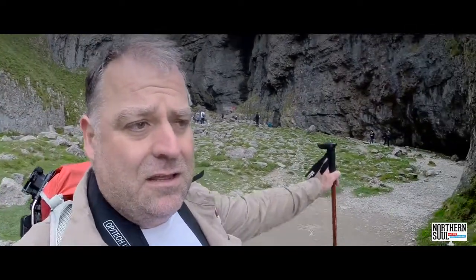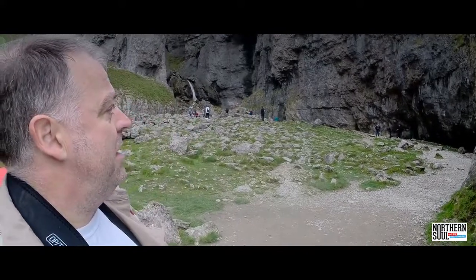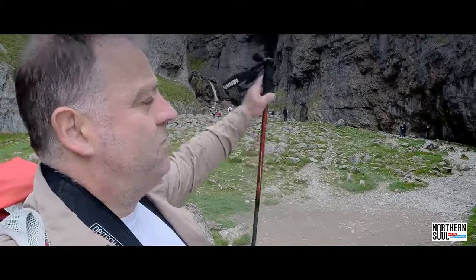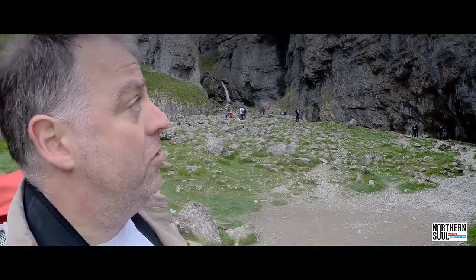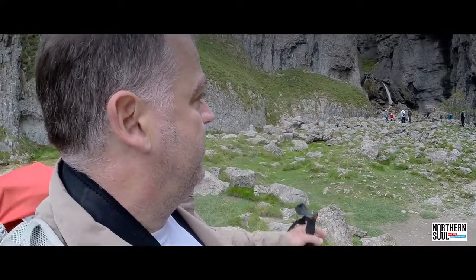But that cliff face there is usually inhabited by crag rats. You probably can't see, but there are chalk marks on the way up, so they usually hang off there with ropes and things. So our path goes up by the waterfall and we climb over that and up onto the tops.